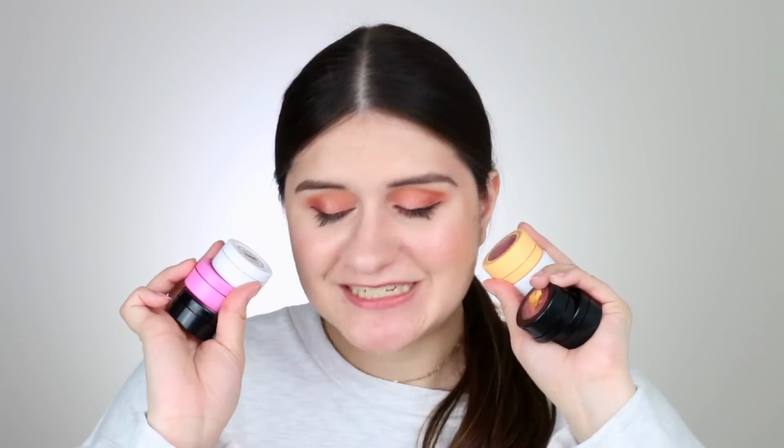You guys, I have so much ColourPop eyeshadows. There's even more I can't hold in my hand, but basically I'm keeping all of my ColourPop Super Shock shadows. I love them. Oh, and then we have this ColourPop Pressed shadow. Love it so much. Keeping 100%.